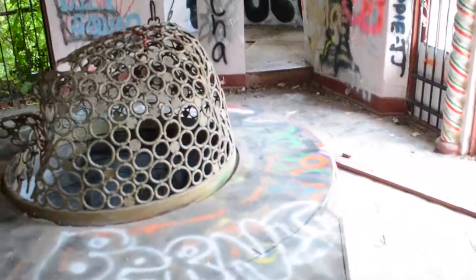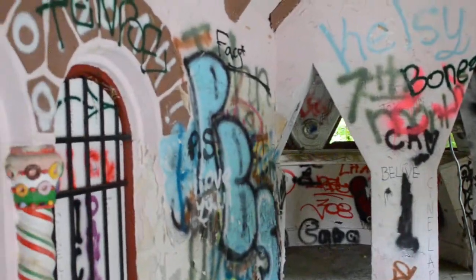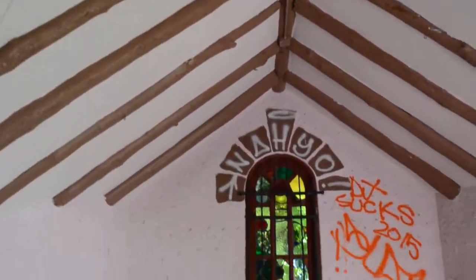I came here as a kid. Maybe you did too. Sad to see it all graffitied up, but it is what it is. At least it's still here.